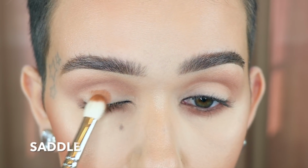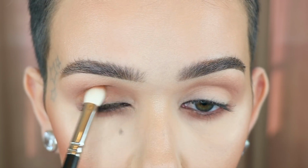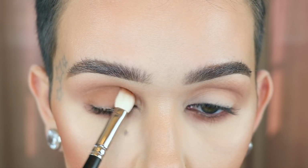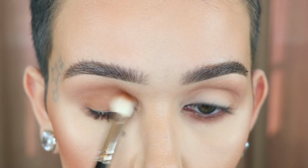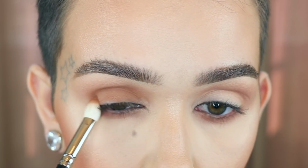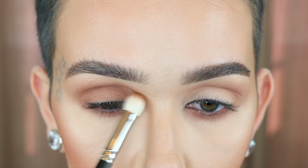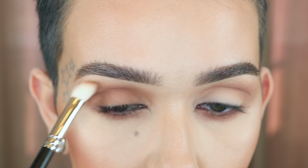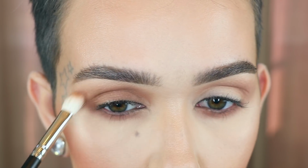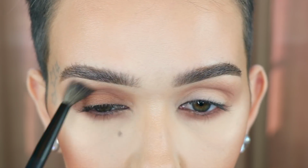MAC 217 and Saddle. I'm going to start by applying this directly to the lid all over, and then I'm going to start working it up into the crease. When there's the least amount of product left on the brush, I start to bring this up in soft circular motions. Going back in with that NARS 42, I'm just going around the edges to make sure everything is blended.